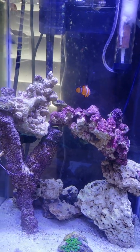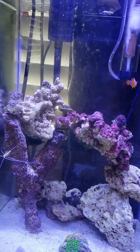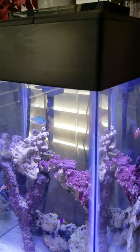And yeah, I do have to clean the glass, so that's going to be something I'm going to get. I'm probably going to go get that flipper scraper. Probably going to be my next purchase.